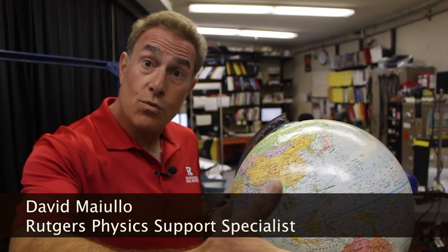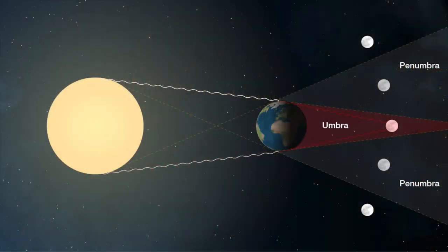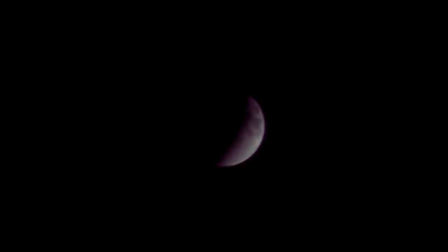We have a really special event happening this year, and it's called a total lunar eclipse. The Earth has two different shadows. It has a penumbra, which is much wider, and then an umbra, which is a nice dark region. A full total eclipse is when that full moon is covered by that full umbra shadow.